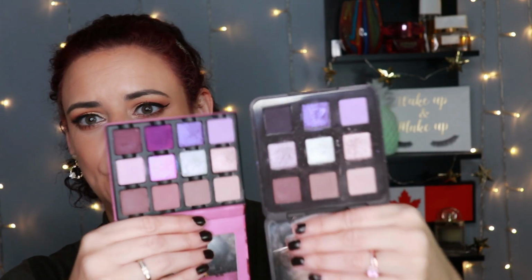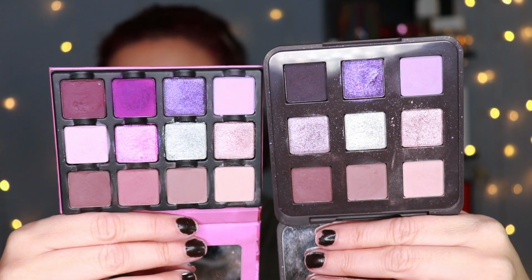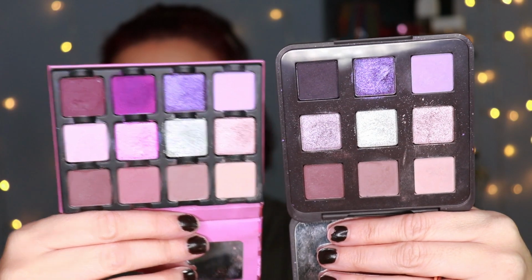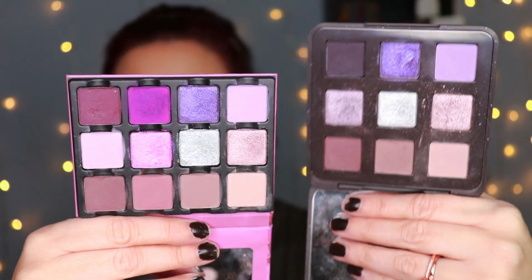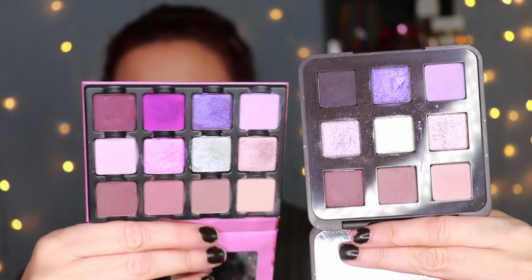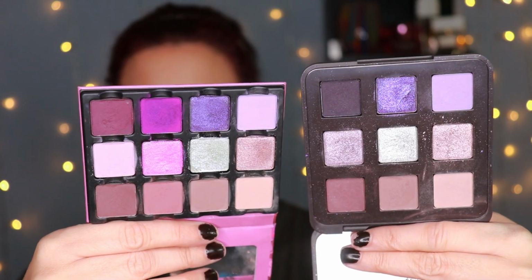However, the same cannot be said for the Liaison palette. I was actually kind of shocked at just how similar these 2 palettes are. So let's take a look there. I'm not going to point out every single individual shade, but with the exception of that really deep matte shade over here, pretty much every other shade that's in this palette is replicated over here. And that kind of pisses me off, to be honest, because they're not cheap palettes.